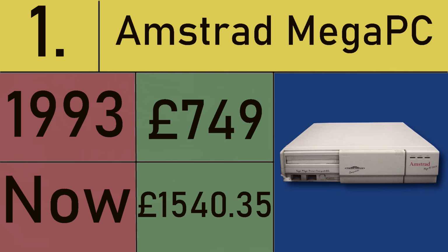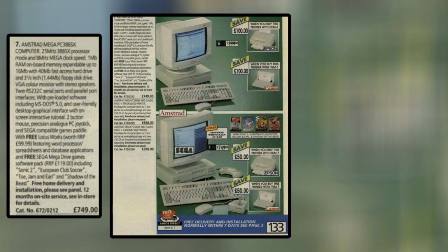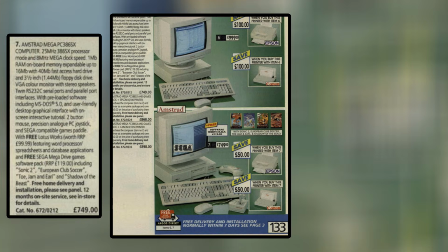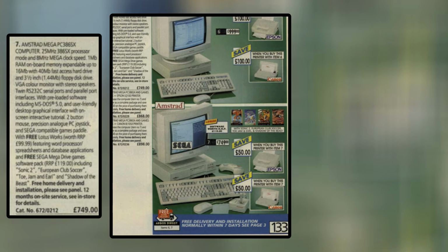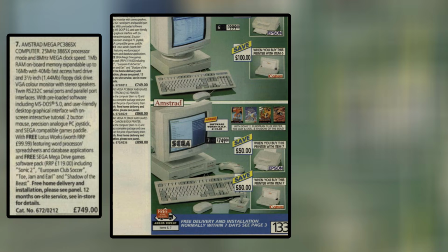At number 1, the Amstrad MegaPC. It's not a MegaPC, but it's got a Mega Drive. So yes, of course, an IBM compatible PC was always going to be number 1. But which one? Well, they did push a lot of their PCs in separate leaflets and not in the main Argos catalogues. So the cheapest I could find in this era was this Lord Sugar masterpiece from 1993 that, yes, had a built-in Mega Drive inside.